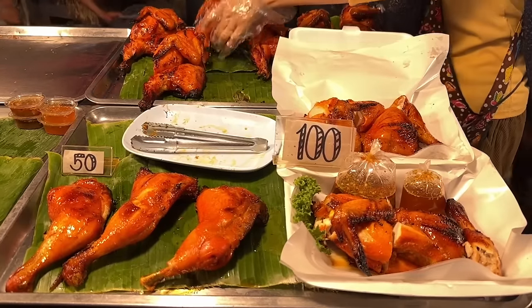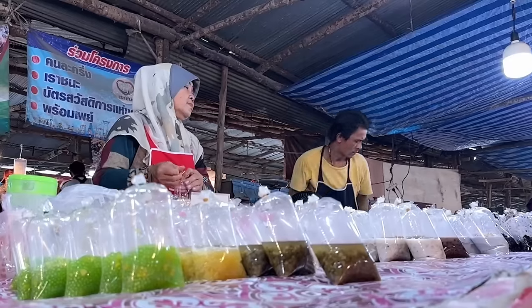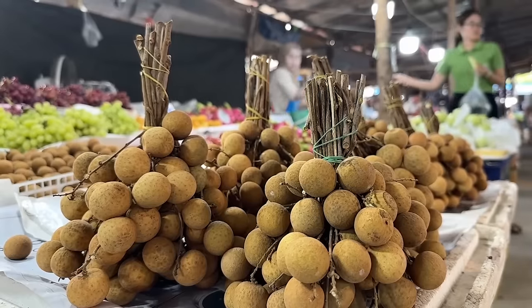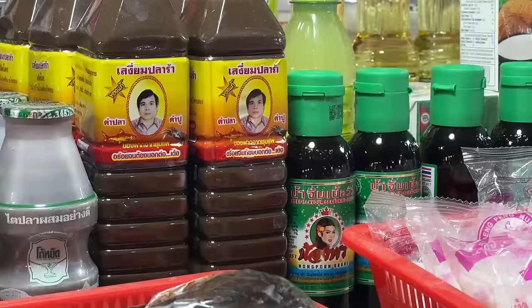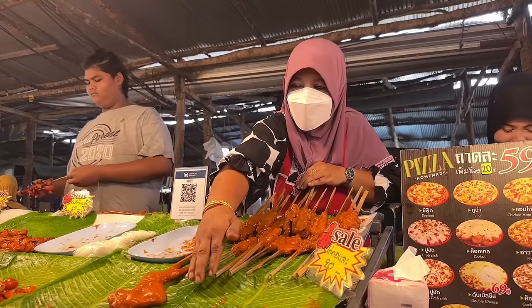There are about 45 shops here selling all sorts of street food and prepared food and drinks. You find lots of sweets here as well. There's also heaps of fresh foods, fruit and vegetables, meat, seafood, and lots of Thai cooking ingredients. You won't find any pork products here though. This is a halal market.